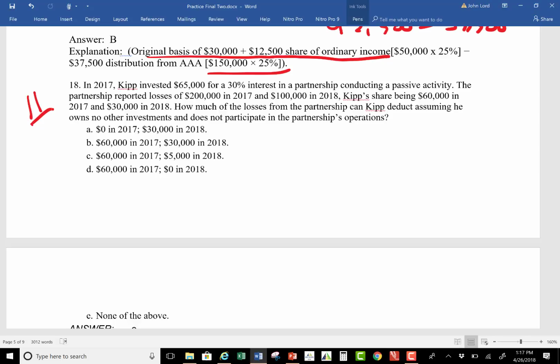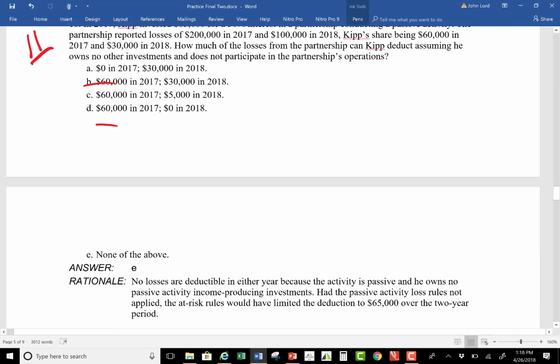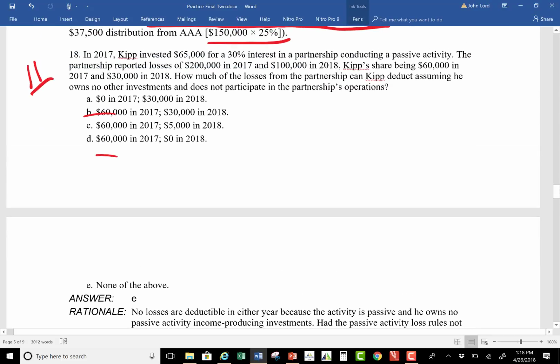we have passive activity amounts here, and they want to know how much he can deduct. And we have a problem in that none of these losses are deductible, because you can't deduct passive activities against active income or portfolio income if you're an individual, right? Okay, so any answer that has a number in any year is incorrect, right? So none of the above is correct.